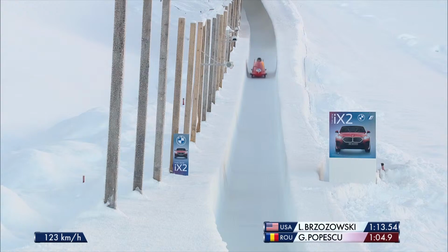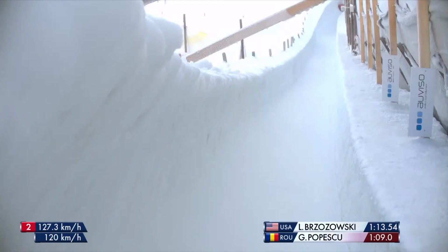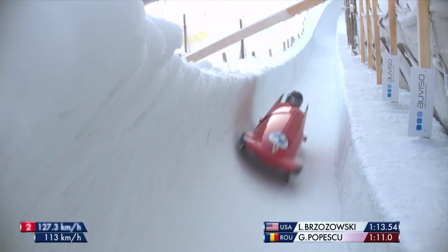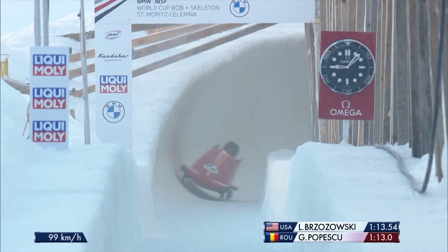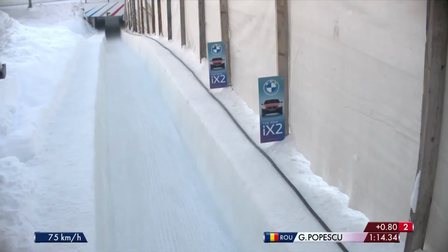And the Gunter Sachs curve, the straight down to Martineau. 127.2. Over the Cresta, into Portago. That transition much less tricky this year than it was last. And across the line, 1:14.34.